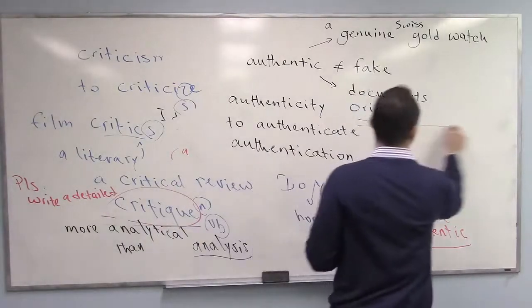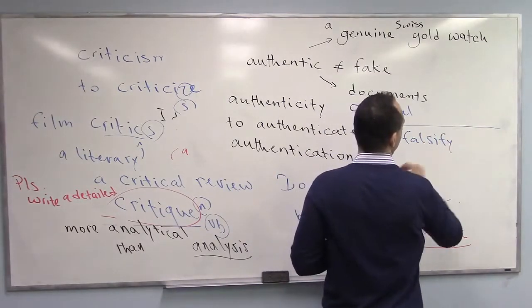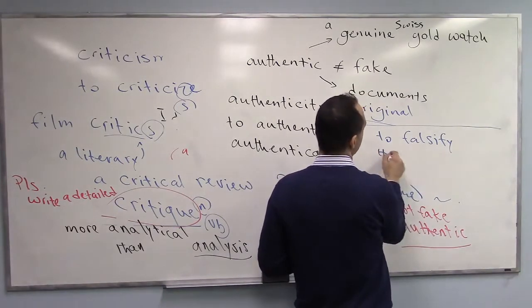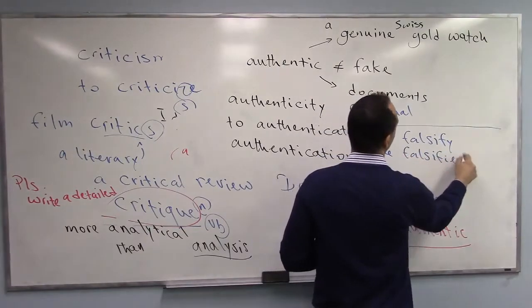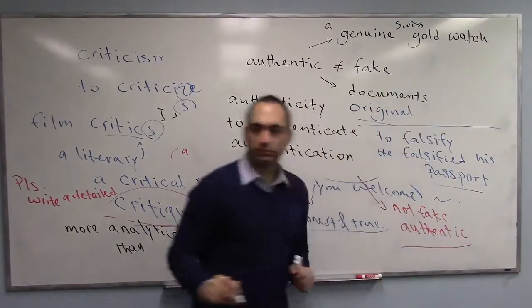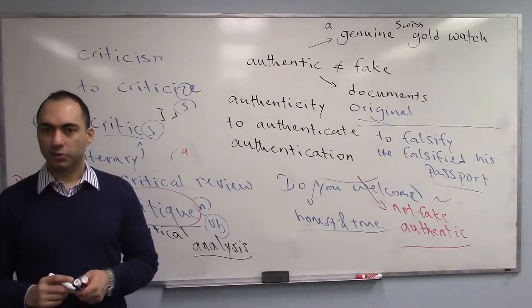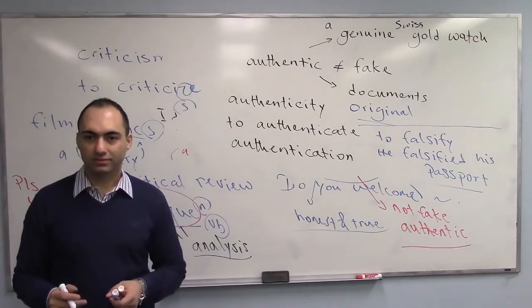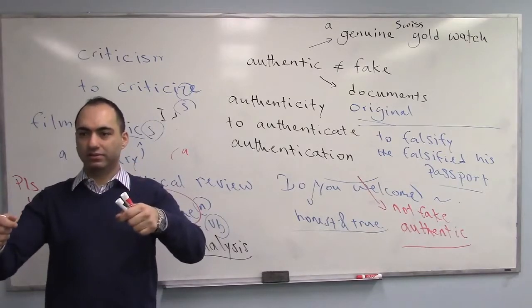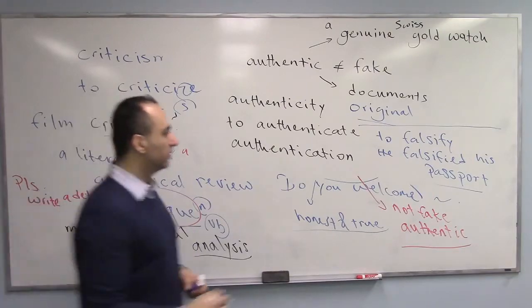Did you falsify? To falsify. He falsified his passport. You know, falsify? What do you do if you falsify your passport? You change your name, you change the date. Somebody else gets a passport that belongs to someone else. They change the name to someone else. It's a false passport. A false passport.